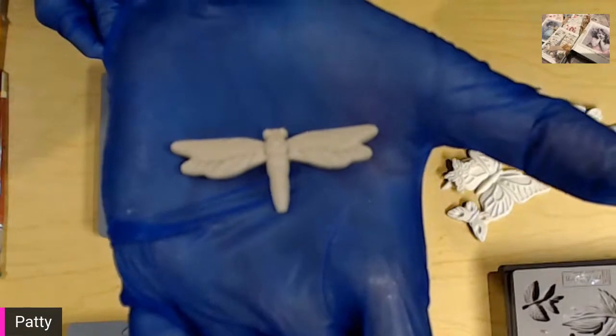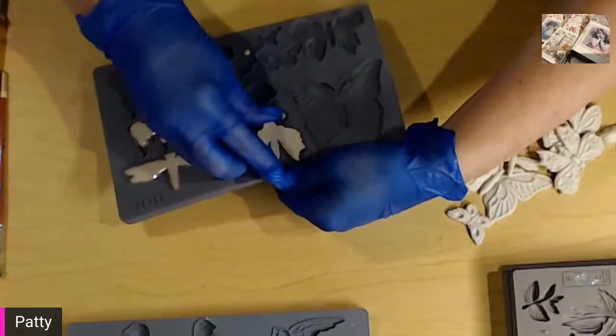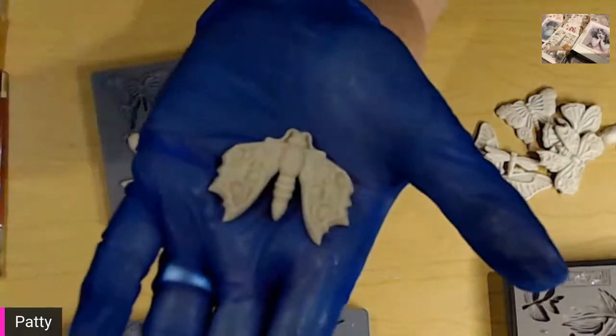Oh, look at the dragonfly. Shell needed some of those really badly. She kept saying, "You don't have dragonflies in anything?" I'm like, "No." Love that one too.